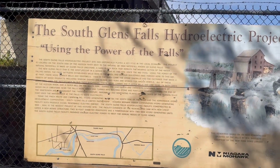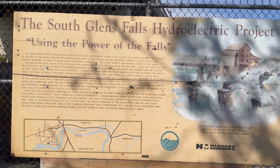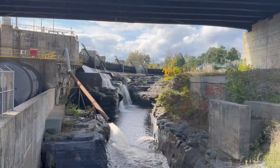So the Hudson wasn't just used for lumber. Well, it's also used for electricity. So there is an electric plant here on the falls that's running and delivers electricity to the area.